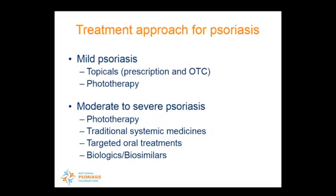Moderate to severe psoriasis is often managed with one of these other treatment options or a combination of them, which can also include topicals as well. And the traditional systemics, the targeted oral treatments, the biologics, and biosimilars treat psoriasis from the inside out, which is targeted towards controlling the inflammation inside.